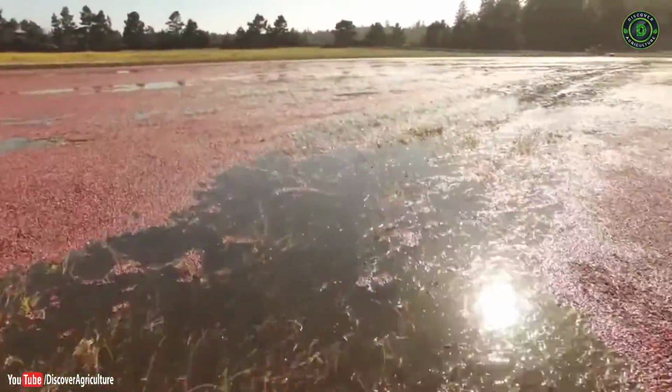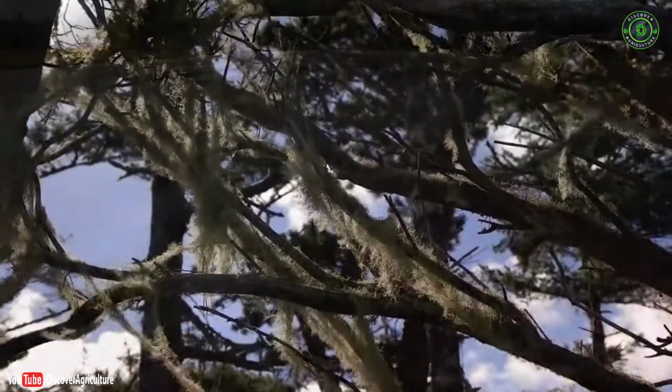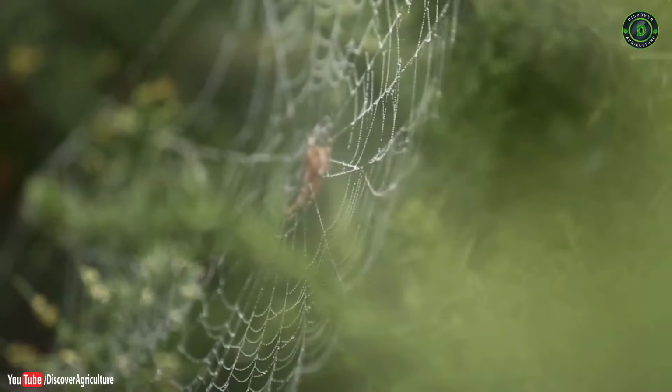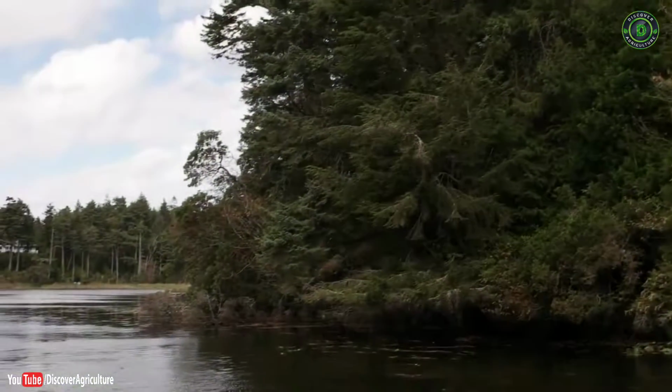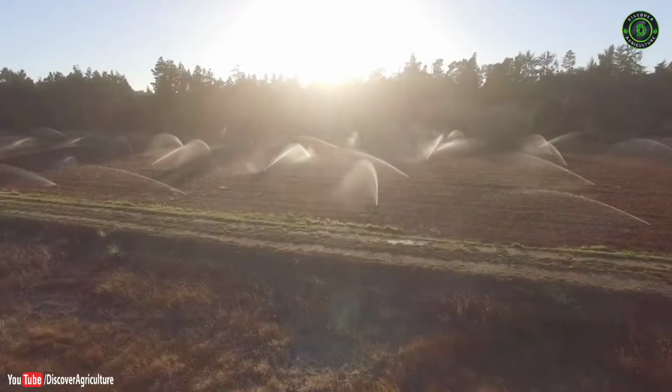In addition to abundant rainfall, sandy soil, and fresh air, Oregon has a longer growing season than many other cranberry growing regions, who must harvest before the freeze. This makes Oregon's cranberries redder, plumper, and richer in nutrients.